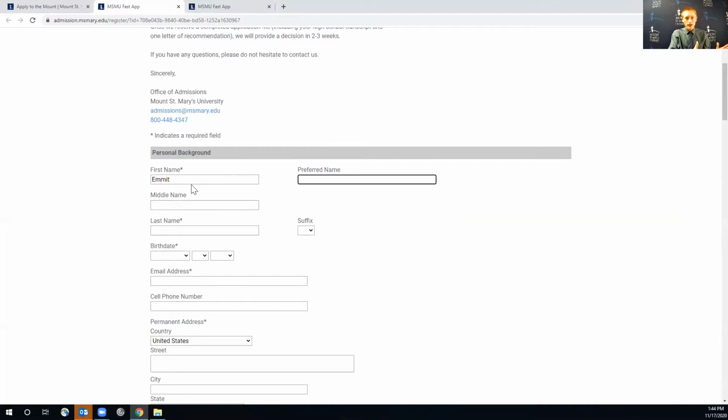Preferred name, you see it's not optional. This is good to put in if you would like us to address you as a specific name in emails we're going to send you in the future. So if you have a nickname or a preferred name you go by, you can put that in here. If it's the same for you, first name or preferred name, you can leave that blank. Birth date's really important too, so we can make sure you're attached to the correct record.